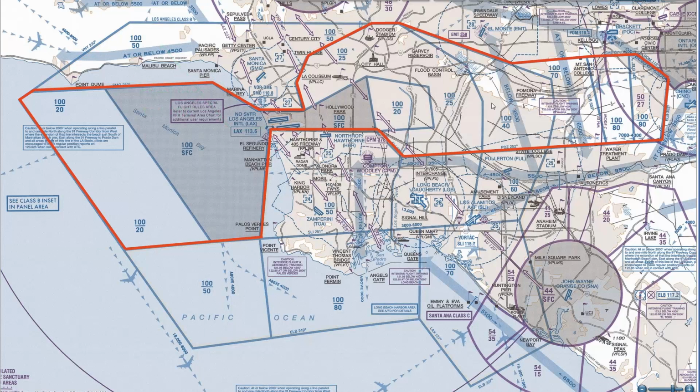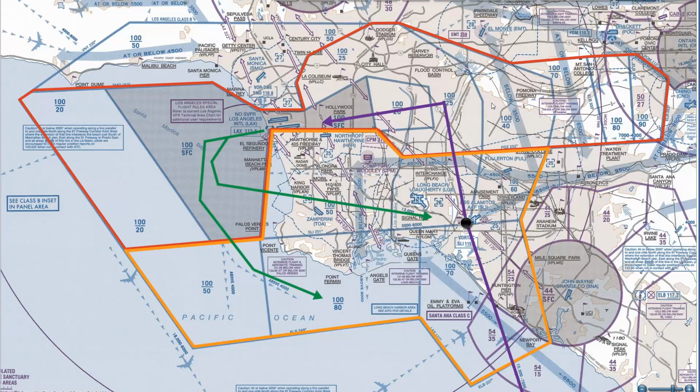The shelves to the south of the airport perform the same purposes as the north shelf. They protect arrivals coming in from the southeast, from San Diego for example, and they protect the departures that are heading to the southeast or south. These arrival and departure streams aren't nearly as intense as those coming and going from the north and from the east, but they still need protection, and that's what the southern shelves are for.